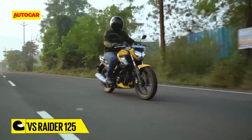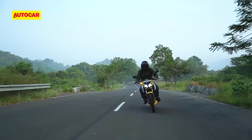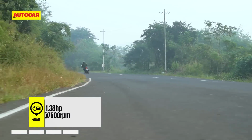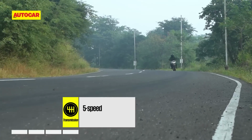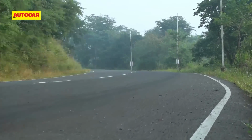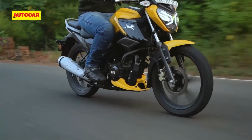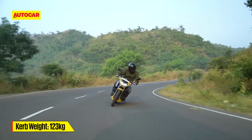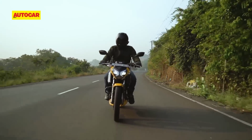Performance would usually be the last thing we discuss when talking about a motorcycle from the 125cc commuter segment. However, the Raider 125 is a departure from the norm. While 11.38 horsepower and 11.2 Nm of peak torque doesn't sound like much, and it isn't, it's the way that it delivers its power that'll put a little smile on your face. The 123 kg Raider gets to 60 in 5.5 seconds and 80 in a respectable 10.3 seconds.